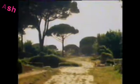This is the main approach to the town. It passes through the Porta Romana into the Decumanus Maximus that runs dead straight past the theatre to the Forum. Here it crossed the other axis, the Cardo Maximus, and here, as in all Roman towns, was the focus of civic life.